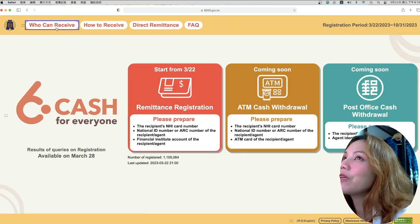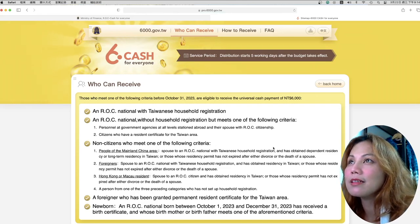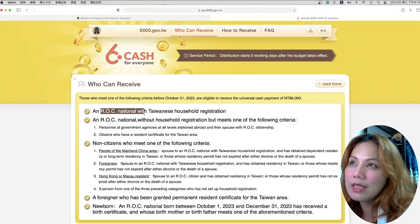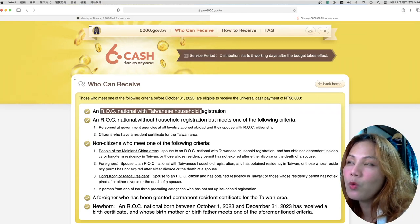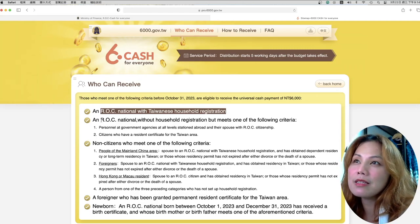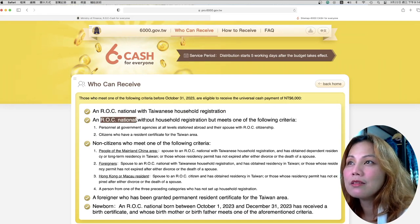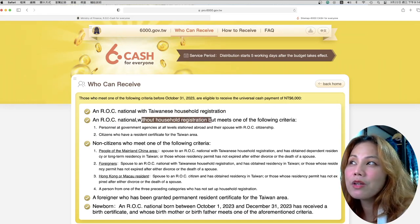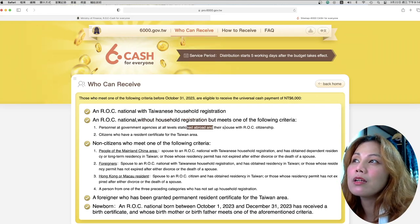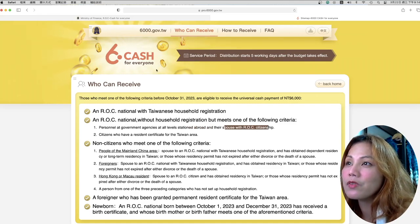Now, step three, let's talk about who can claim the 6,000 cash for everyone. First, you must be a Taiwanese with household registration. That's really basic. Number two, you must be a Taiwanese, but you don't have household registration. Why? Maybe you work abroad. So you and your Taiwanese partner can also get this 6,000 cash for everyone.